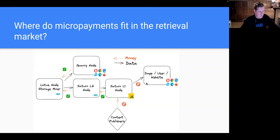And this relationship here is a bit tricky for us to put micropayments into, because Saturn L1 nodes are sort of being paid by content publishers, but the data is going somewhere else directly to the users. So we don't have those like crossed arrows relationship where micropayments make the most sense. So we're going to concentrate more on the relationship between the kind of lower levels of the Saturn network and the actual sort of source of truth big database that has everything, which is the Lotus, the Filecoin network itself.